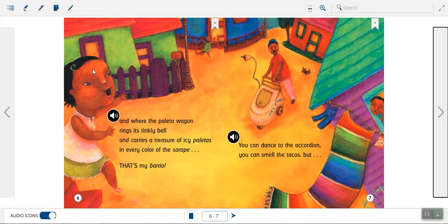Now, when we turn the page here, this girl right here is going to be our main character. She is kind of telling us the story, okay? And the setting of our story, remember, setting, important word for us. Setting is the place where the story is happening. And the setting of this story is her barrio. And barrio means neighborhood in Spanish. So whenever we hear her say this word right here, barrio, that means neighborhood. So this story's setting is her neighborhood. The place where the story is happening is her neighborhood.